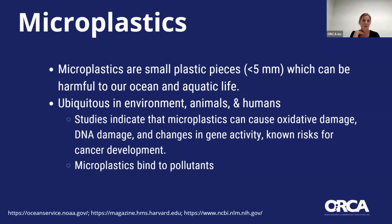We know through previous literature that these microplastics can be harmful to our oceans and our aquatic life. We also know through the ample amount of literature and studies done on microplastics that at this point, microplastics are ubiquitous in our environment, in our animals, and in our own bodies. And unfortunately, we know that there are human health impacts associated with microplastics. So there's DNA damage, changes to our gene activity, and known risks for cancer development. And also what we know is that these microplastics bind to pollutants, and therefore they act as vehicles throughout an organism's life. So these microplastics are essentially bringing these bound pollutants throughout one's body, whether it's in the fillet of a fish, in its stomach, in its blood, brain, or elsewhere.